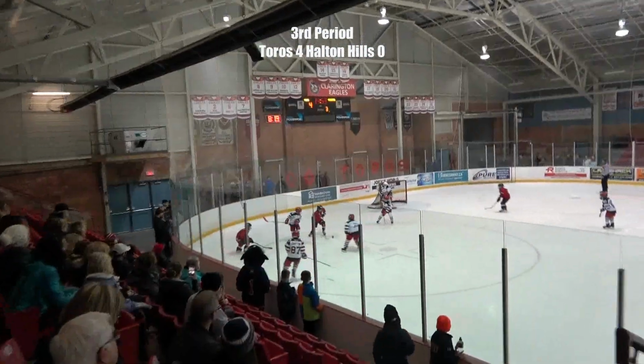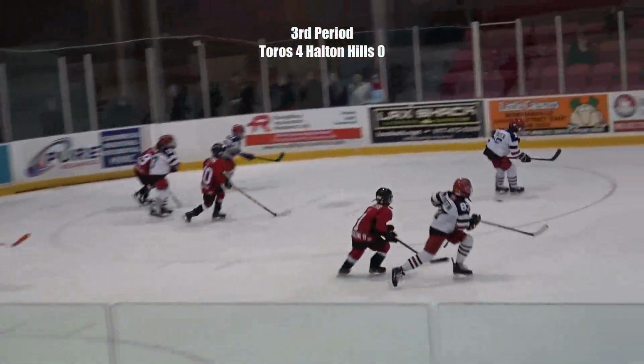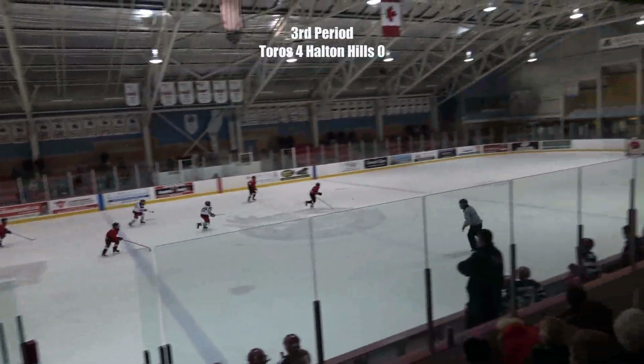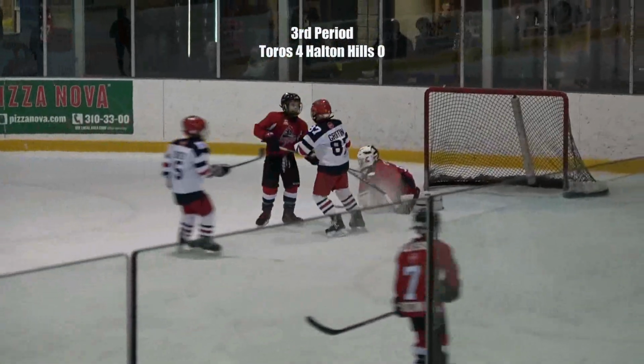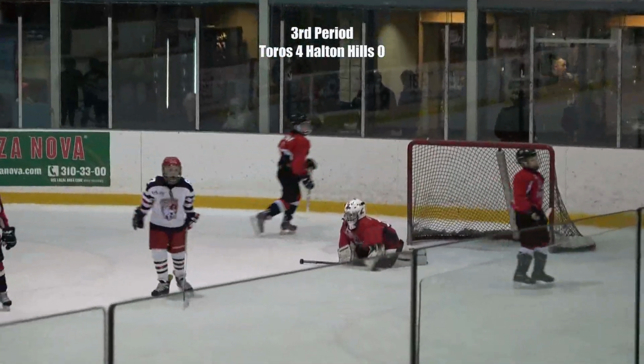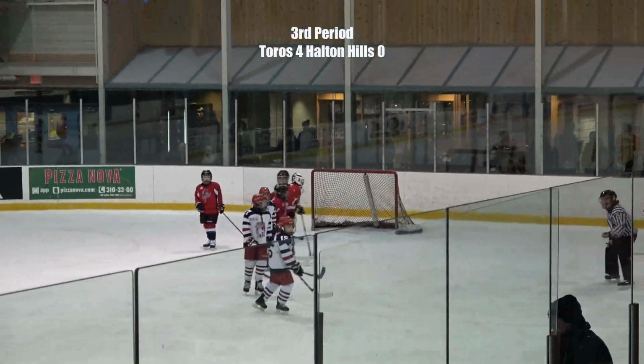Taking up period number 3. Toros with a 4-0 lead. 2-0 after the first, as Matthew Suter got the first 2 goals, and then he banged in his loose puck in front to make it 3-0 for his hat trick. And then Evan Hay got on the score sheet after that, banging in the loose puck in front to make it 4-0, as that one rolls in on net for the first stop of the third period by Curtis.